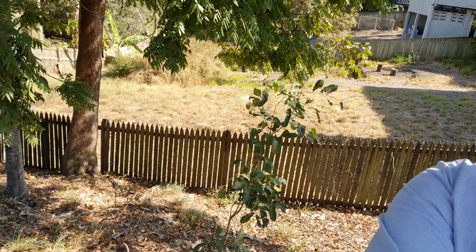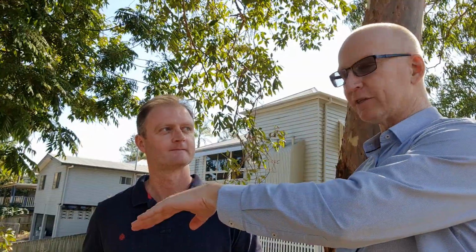Absolutely. And as we come along here, there's quite a decent dip as we actually get back into the backyard, to the point where the biggest challenge on here is actually a thing called lawful point of discharge. Correct. So lawful point of discharge is trying to get stormwater off of the site. Yep. And because everything runs away from the street, like this, gravity says you need to go away from the street.